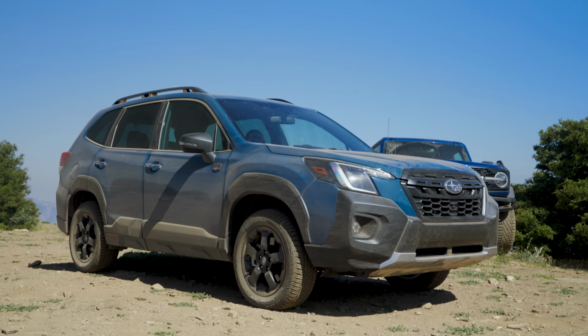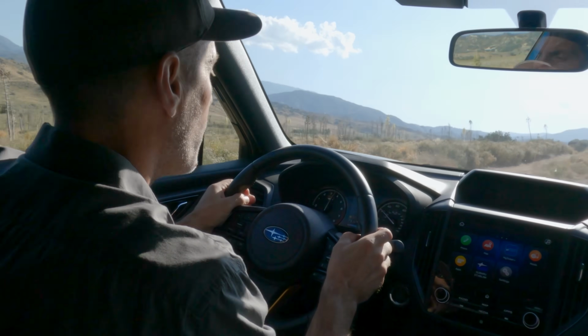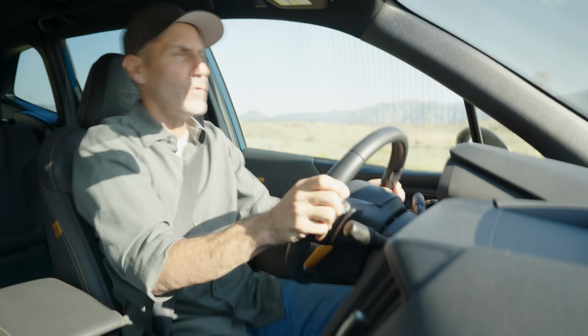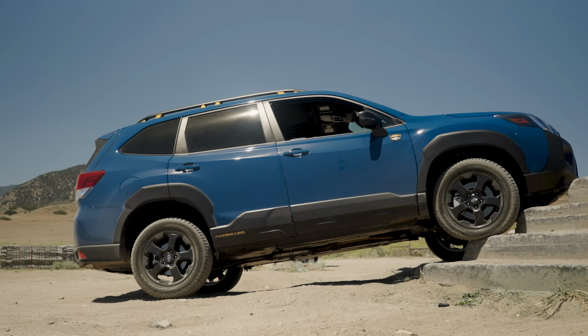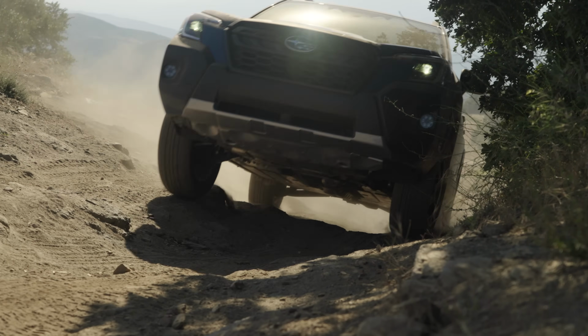Subaru people, I get you. I understand you so much more now. What a fun vehicle. This thing absolutely just emotes fun into the driver's seat. Now, the Subaru conquered everything we pointed it at. It did everything we wanted. Did it do it in the most comfort? No. Does it shudder and rattle and feel like a less expensive car than the Telluride? Yeah, but that's exactly what we expected.